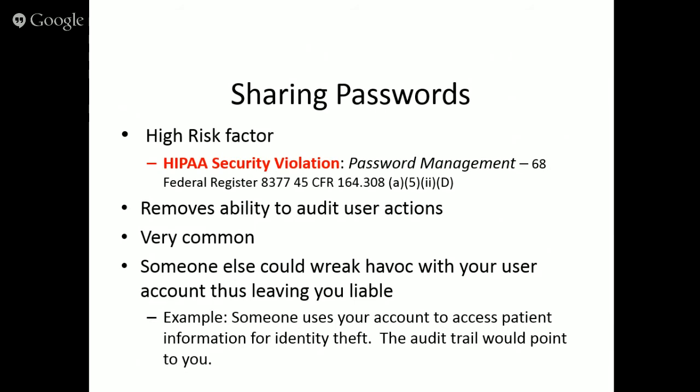Don't ever share passwords. This is a HIPAA violation. If I know your password, I can log in the system and I can wreak havoc with your account, thus leaving you liable. Never, ever share passwords, and you don't even want to know what your staff members' passwords are, even if you're the manager, because if you know my password, I can still do things under my name and say, well, you knew my password, so you did it.